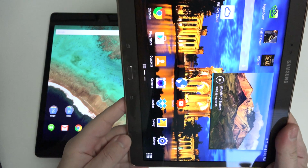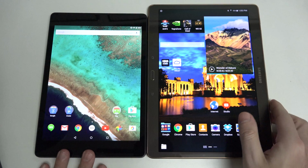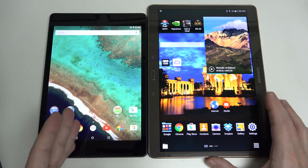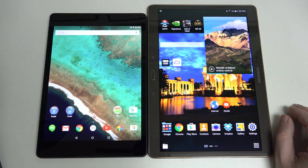With regard to the rest of what's under the hood, that's where I have to remind everyone the Nexus 9 kills it. I mean, it absolutely does. In the same way that on software updates, it kills the Samsung device. But many people are going to be more than happy with what they get out of the Samsung device stock, and that is what is really critical.